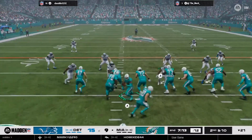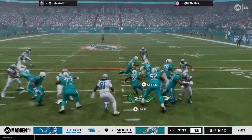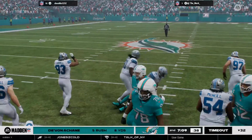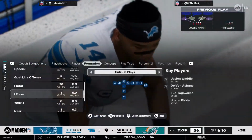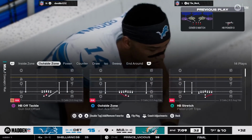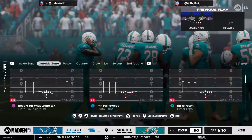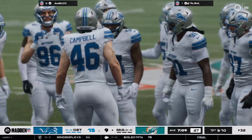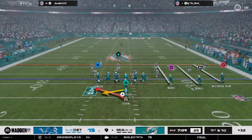Here we go. A-Chain on the inside give. And some excellent work to drive them all the way up past the 30-yard line. It's a new set of downs for him at the 32.